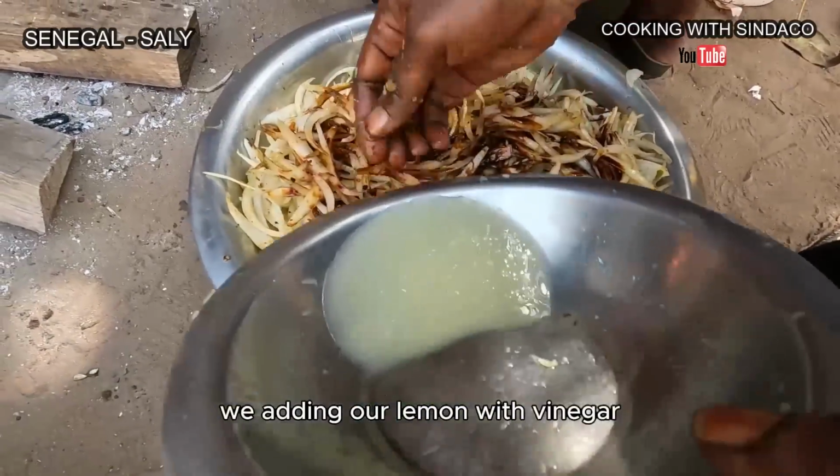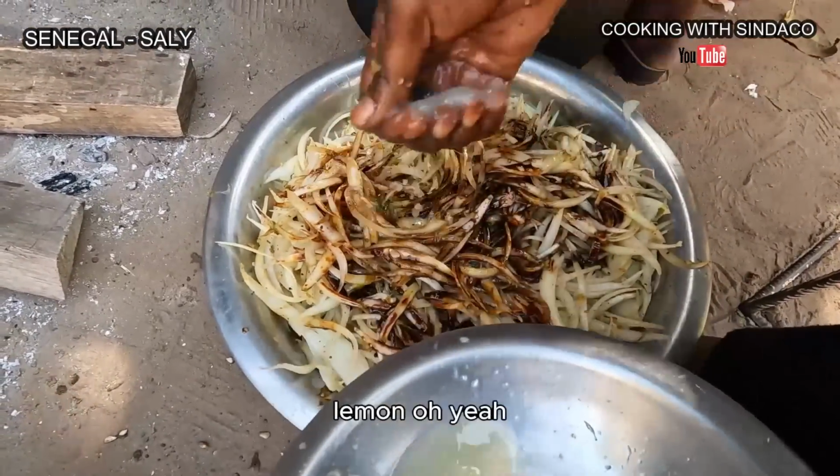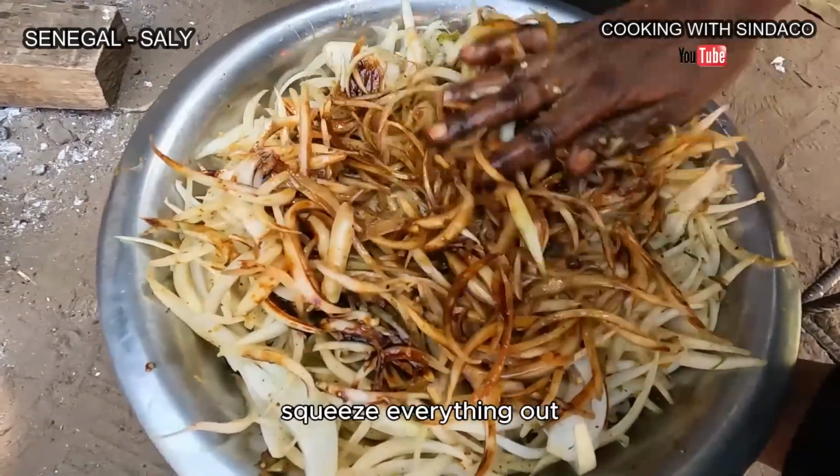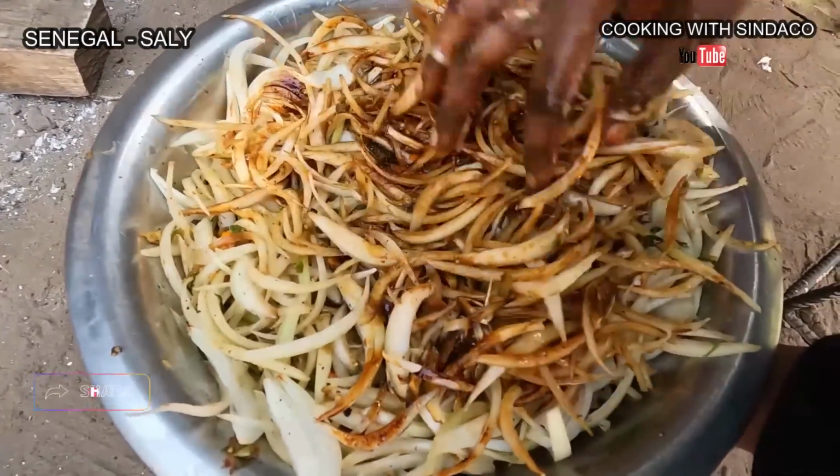We add our lemon with vinegar. No, lemon, yeah. So the lemon that we just squeezed everything out, we are now adding it on top to prepare the Yassa.